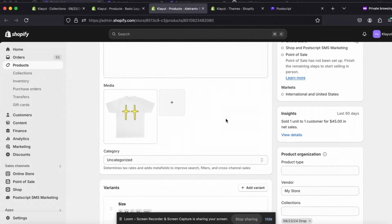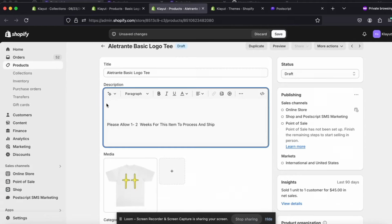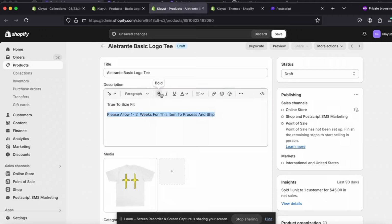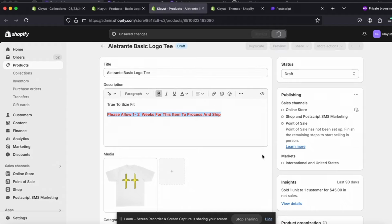So on this, I normally would put a size chart next to this t-shirt to let people know how this shirt fits. But one thing I normally just say with t-shirts is true to size fit. And I said line sheet, I meant to say size chart. Y'all know what I meant. I normally put a size chart there, but I don't have a size chart for that shirt. And like I said, I like to make this bold and I change the color to red. Boom, hit save. All right.